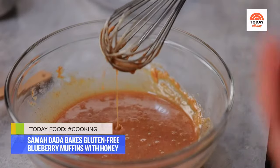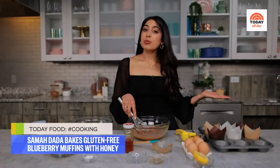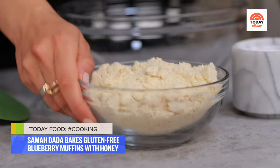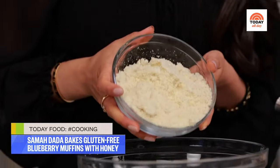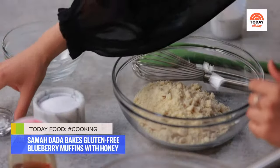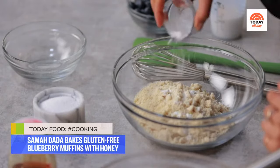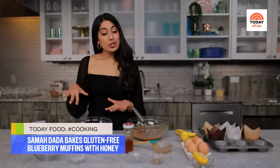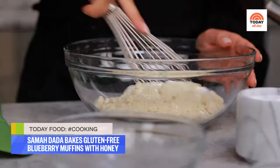They're well incorporated, they're well mixed, which means it's time for me to move on to my dry ingredients. I'm using almond flour for this recipe, which is honestly my favorite flour to bake with. It's super cakey and dense, so it creates a really nice texture in these muffins. I'm gonna add some baking powder and a little pinch of salt. Just a little, perfect. Now I'm just gonna whisk my dry ingredients together, make sure everything's well incorporated.